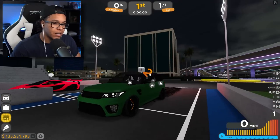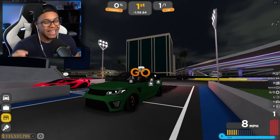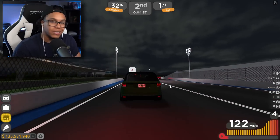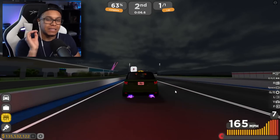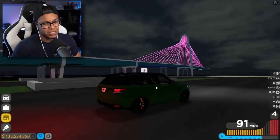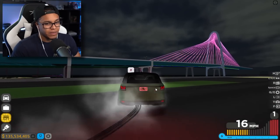This paint job kind of goes hard. You know what would make it even better, though? Like a stealth wrap. You know what I'm saying? Like a matte. Yeah, P1 absolutely going to dust me, bro. Hear me out, though. This is going to be a pretty quick SUV. 9 seconds? 8.9. Almost 9 seconds flat for an SUV.